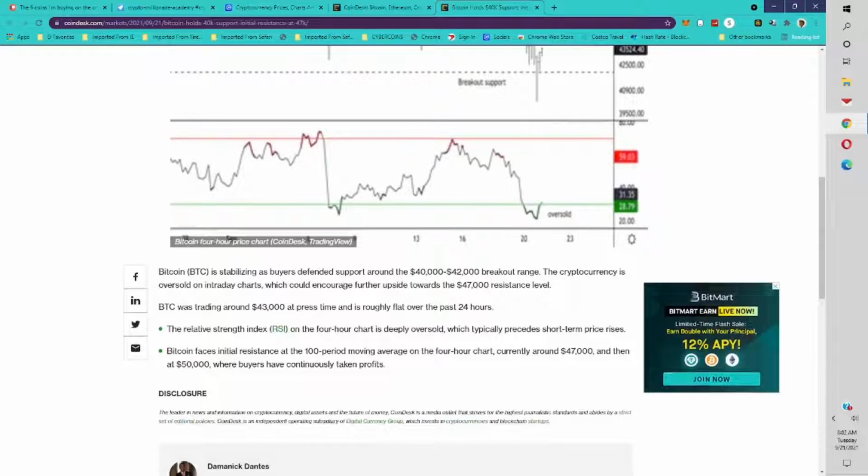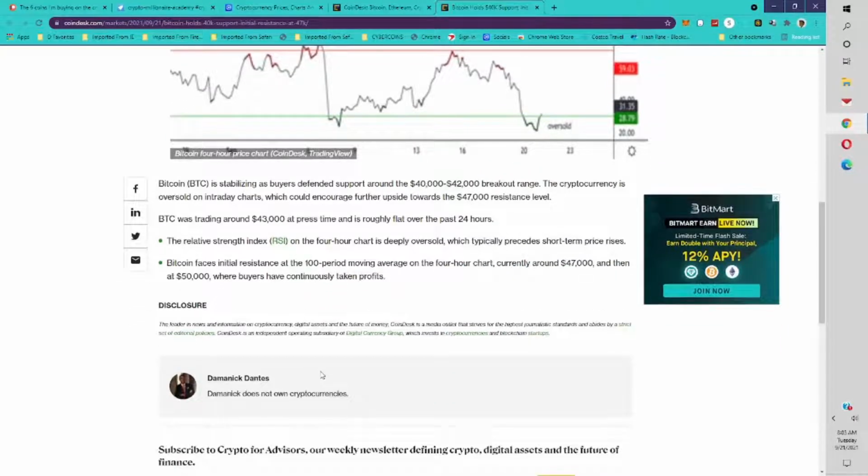Bitcoin is stabilizing as buyers defend support around the 40 to 42 breakout range. The cryptocurrency is oversold on the intraday charts, which could encourage further upside towards the 47,000 resistance level. BTC was trading around 43,000 at press time and is roughly flat over the past 24 hours. The relative strength index, RSI, on the 4-hour chart is deeply oversold, which typically precedes short-term price rises. Bitcoin faces initial resistance at the 100 period moving average on the 4-hour chart, currently around 47,000, and then 50K, where buyers have continuously taken profits.